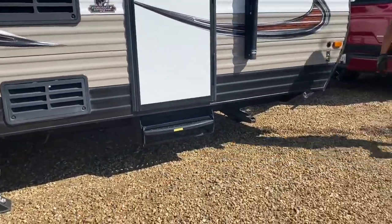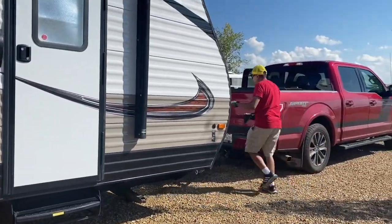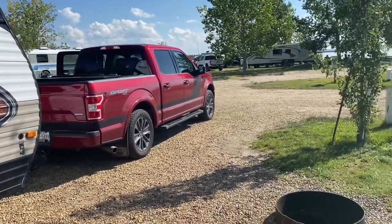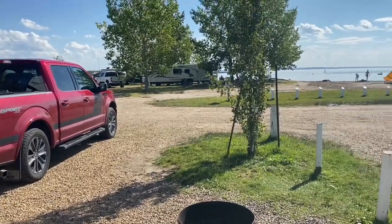We just arrived at Pelican Point Campground. We have a small campsite. We're at campsite 25.